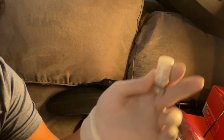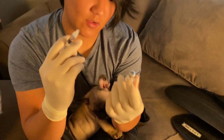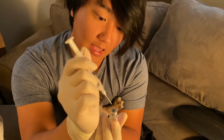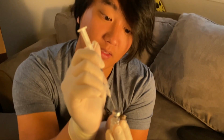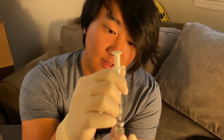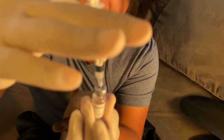Yep. This part's the easiest, and then once you stick it in, now you got the powder, which is second. And make sure you read the labels first, and to make sure it's not expired, obviously. And yeah, should be fine. And then you punch it into the powder. I'm not doing anything, I just punched it in, the syringe is gonna do it itself.